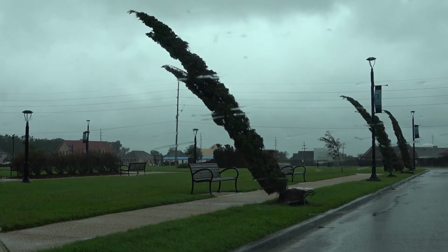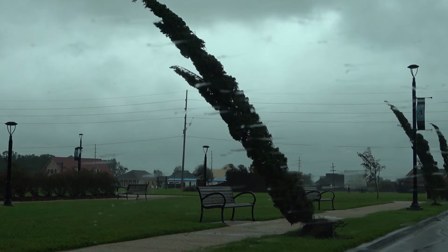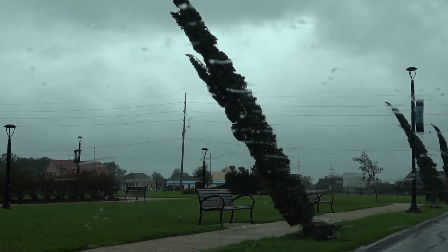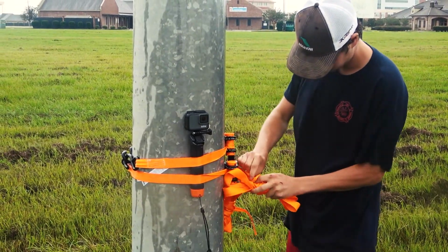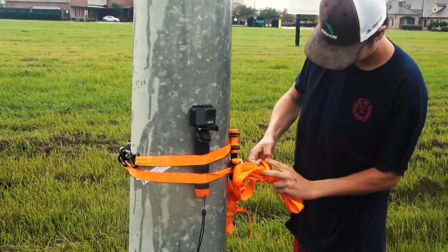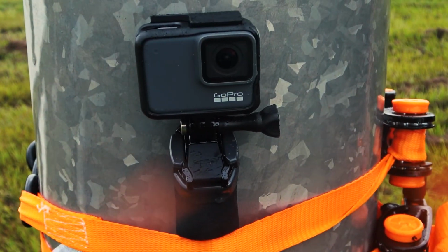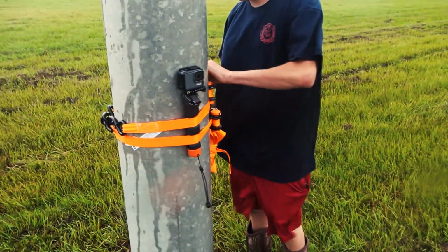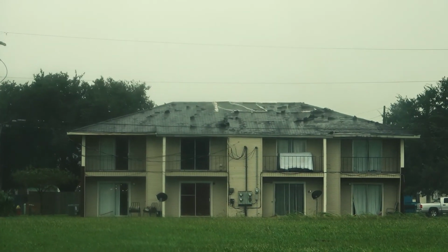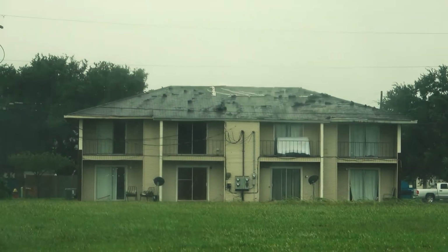With the inner core of the storm moving closer, we decided to drive around a bit, looking for a place to set up my hurricane probe. Alright, getting the probe set up here, which is just a GoPro Hero 7 on a stick that I will come turn on before the eye wall gets going. Careful, it'll rip the door off.